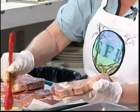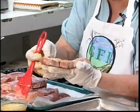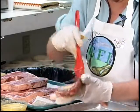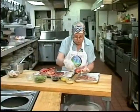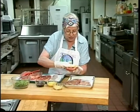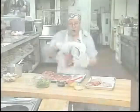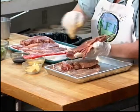Now we are going to pepper these when we get ready to grill them. Now that is going to be a tender steak. Look at all that. All right, we're only going to do 2 or 3 of these more. Bruce said that he would finish them for me and then grill them off.